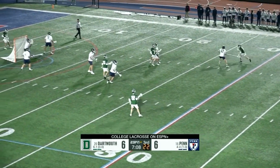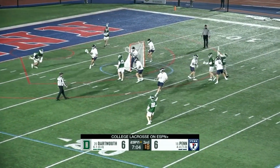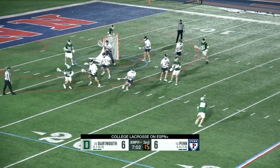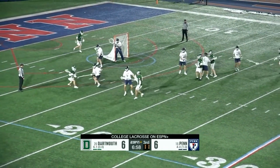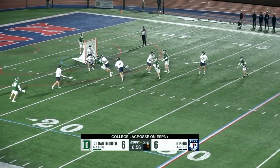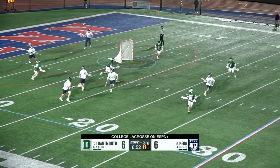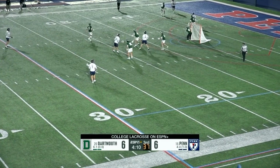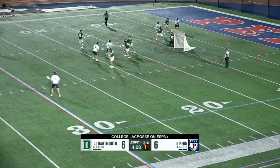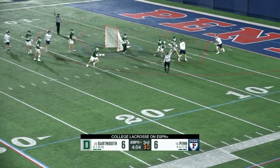He is a beast. This is Dante Verdaro, the freshman long pole for Penn. If I have an internship, I don't know if I could do both. Feed inside, physical play again, great body check, and Penn comes away with the steal. It's such a luxury when you have a second unit you can trust. Even if they get 4 or 5 runs a game, it's just such an advantage to your one line.